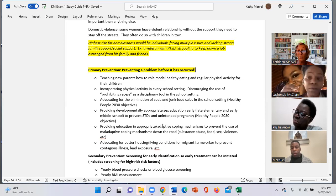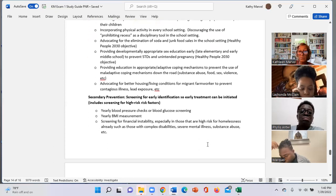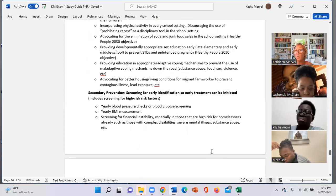Providing education and appropriate adaptive coping mechanisms. Okay, maybe this will help prevent substance abuse, violence. Advocating for better housing conditions for migrant farm workers. You're trying to prevent them from having to live in unsanitary conditions, which would lead to many issues.